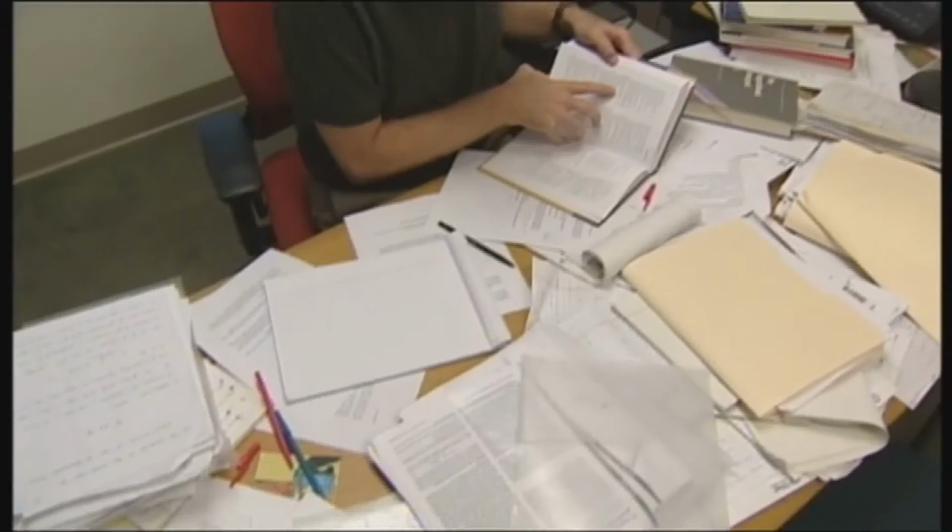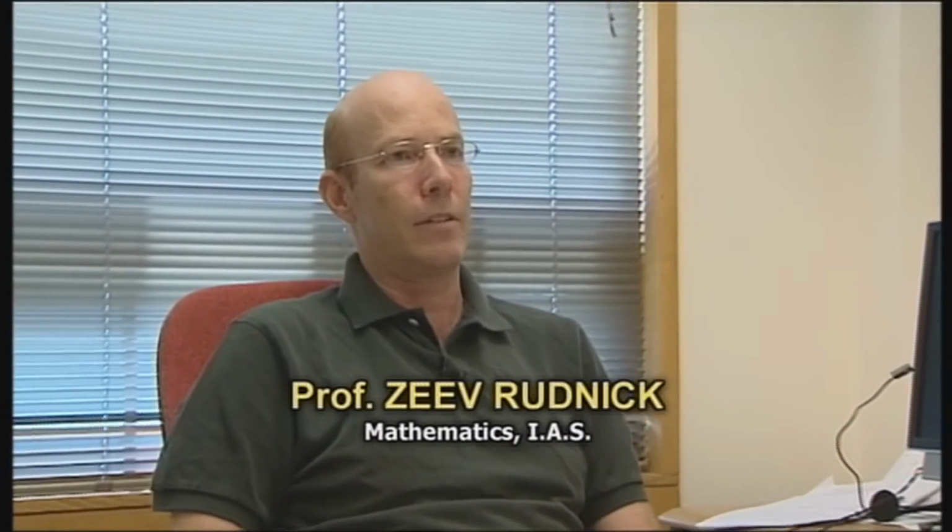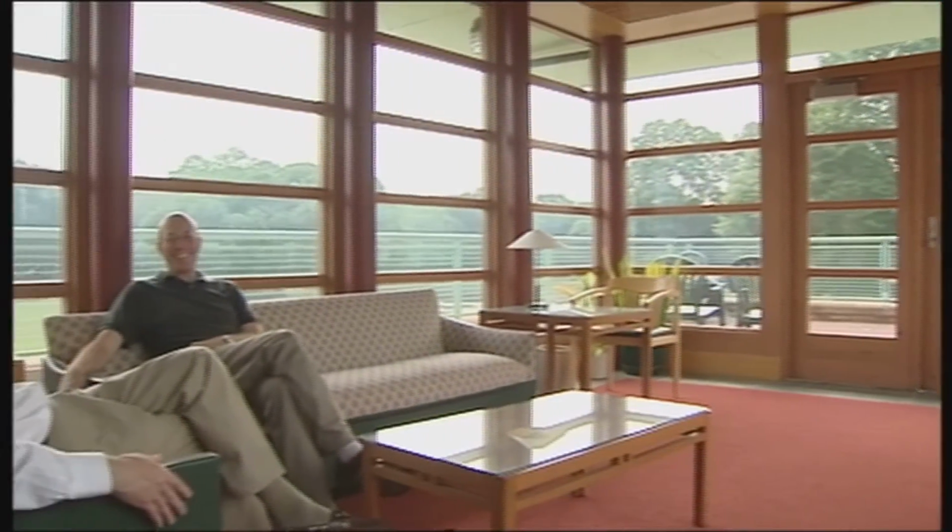Zeev Rudnick is a mathematician who has collaborated with Bourgain on several research projects. I've started to work intensively with him about 2 years ago when I first came to the Institute for Advanced Studies. He's an outstanding mathematician. He's done a lot of very different things in many subjects, and they are all absolutely cutting-edge research, and he's someone that people really look up to in many subjects in mathematics. Certainly, his work on pseudo-randomness has been very influential.